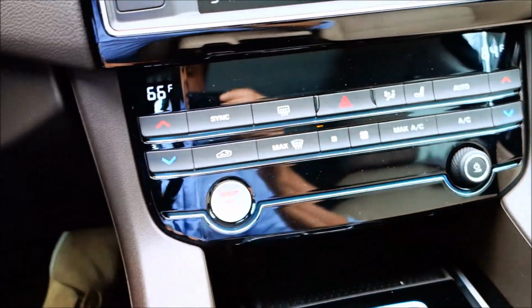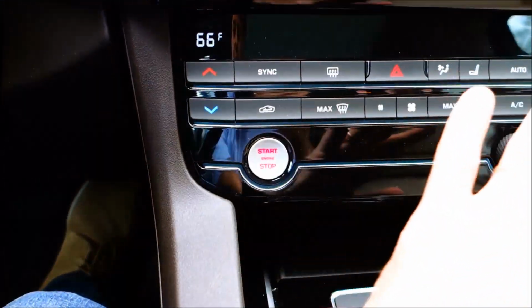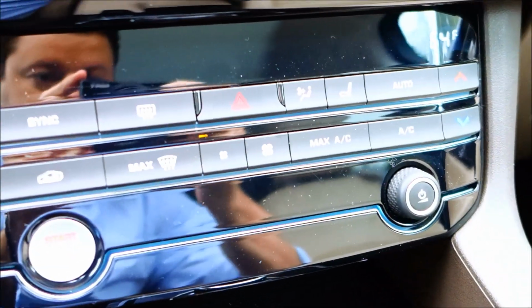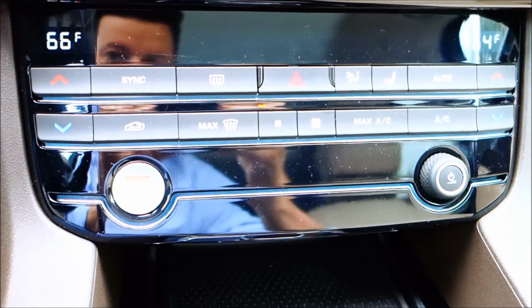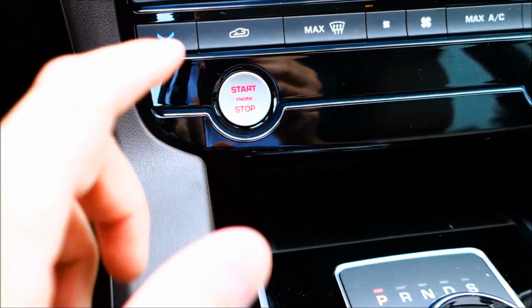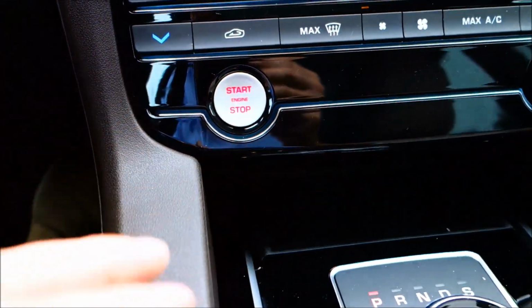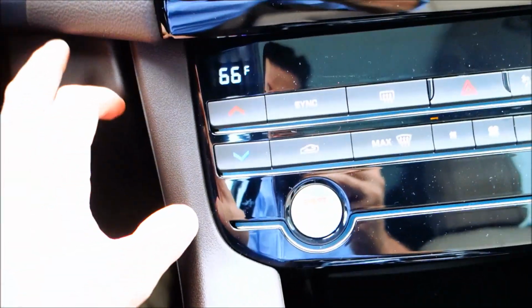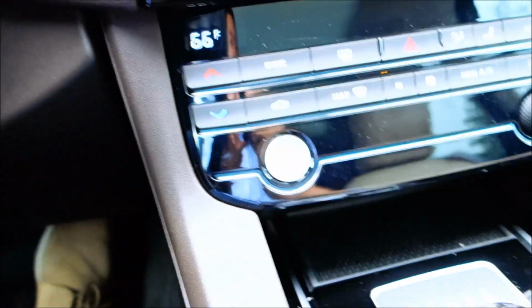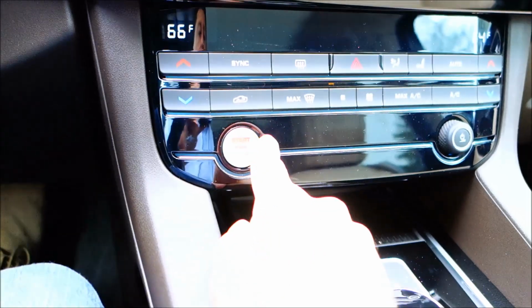This is done really, really nicely. I love the functionality, the look. I love the overall slickness. Let's take a closer look here. I like how the start engine stop button is right here. For whatever reason, the feel of it being right here is really convenient for me. I've noticed a lot of people put it here, some places put it here, but overall, I don't see why it should be anywhere but right here.